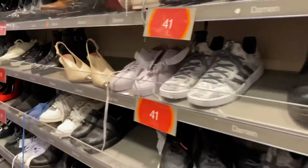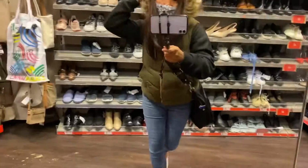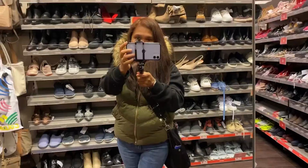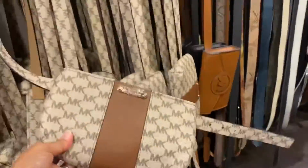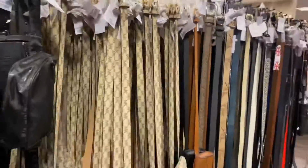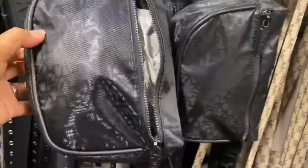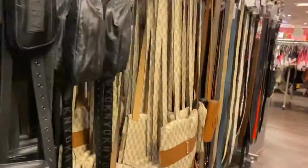So we are in the shoes. And we are here in the belt bags. Oh, look at this. It's a Michael Kors belt bag, guys. Mamimili kayo, it's only €40. Nakikita nyo, it's a belt bag. Meron din silang DKNY. Ito ay DKNY belt bag. Kung sino mahilig sa mga belt bag, ayan sila dito.